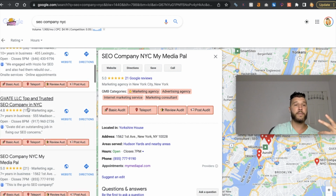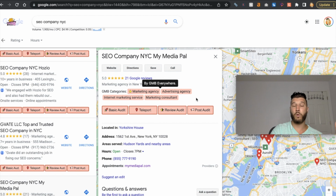And I can see if they have additional ones, maybe I want to add more, right? If they have additional ones, maybe I want to add them. But if there's something that I don't even want to rank for, like web design, then I'm not going to add that. I want to know specifically the keyword I'm going for, which is SEO, SEO services, SEO company near me, SEO company NYC, especially the one with the city extension on the end. That's the keyword we're going for. What are they using as their primary category? Next thing I'm looking at is the name of the business. The name of this business is Hosio, right?